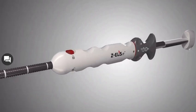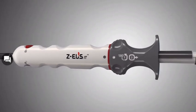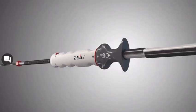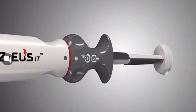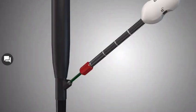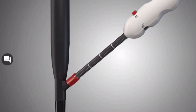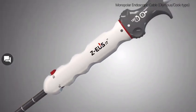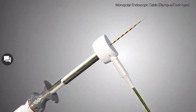Anastomosis between the GI tract and target structure to place a stent in the targeted location. Z-EUS IT is designed to shorten procedure time by penetrating the target location with one-step access. Insert Z-EUS IT over the guide wire and turn the luer lock clockwise to secure the delivery system to the scope. Then, connect the generator to the cautery connector. Verify the desired setting on the electrosurgical generator.